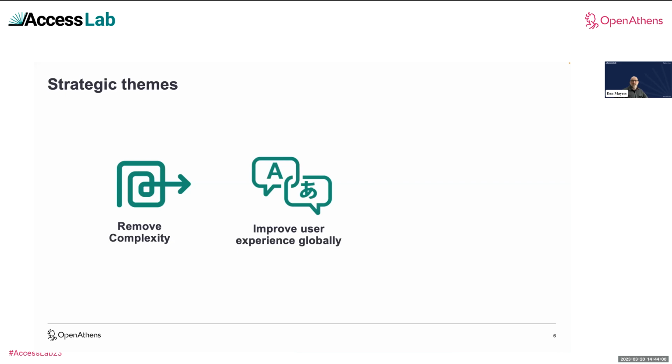The second thing is improving the user experience globally. So that's things like localization, but also through simplification, it allows people from different territories and different countries to use a service more effectively, including the end user experience.